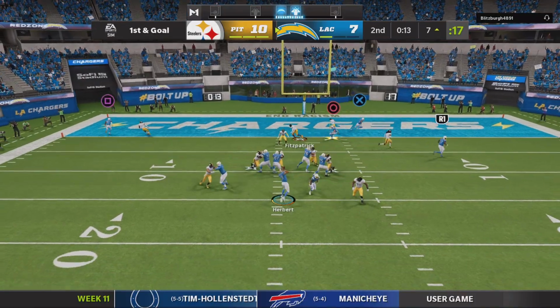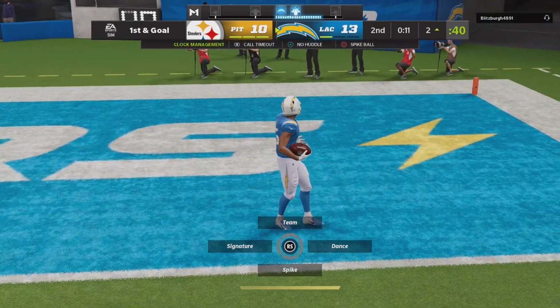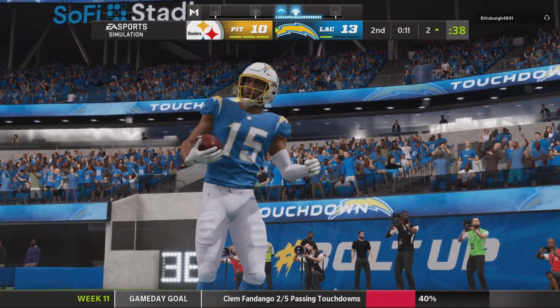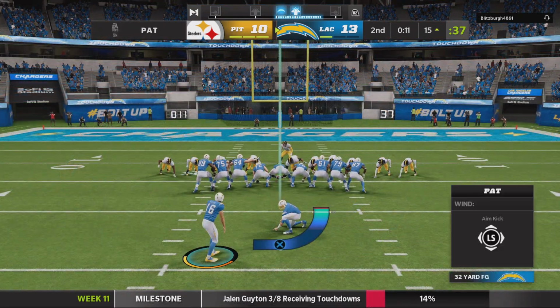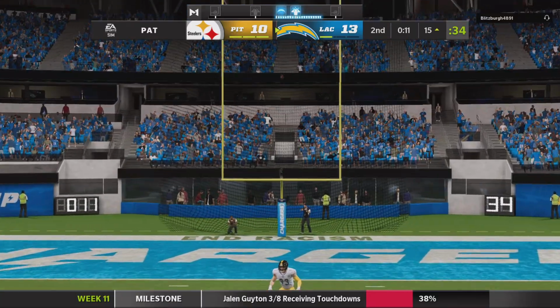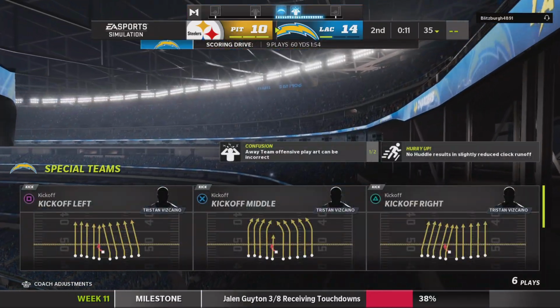Again, Herbert. And this is caught. He's got it. Touchdown. Jalen Guyton as the first half is winding down. And the Chargers are going to retake the lead. Point after, right down the middle. And the lead is now 14-10.